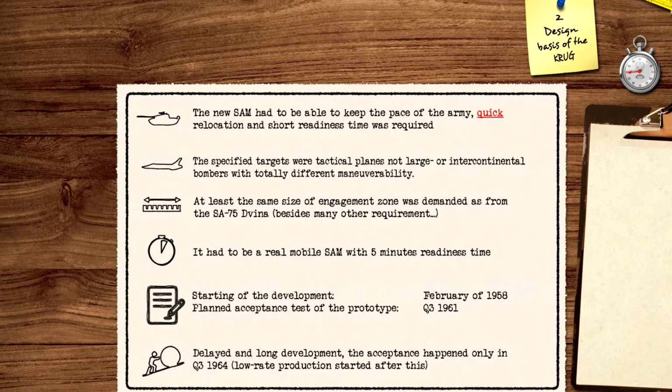The development was quite problematic. Many of its main components were developed in parallel from scratch. As a result, the development suffered significant delays. The low-rate initial production started only in October of 1964. The extra content deals with the difficulties of development and some technical curiosities, among many other things. In some areas, the system exceeded the specified parameters, while in others it fell short, but the overall result was considered acceptable. The KRUG system was revolutionary in many areas and remained a completely unique system in numerous technical solutions among the Soviet or any other SAMs.